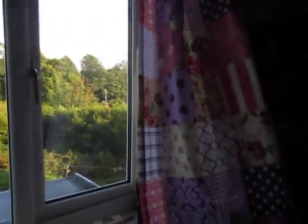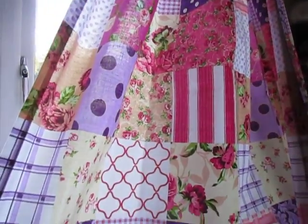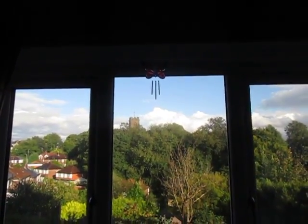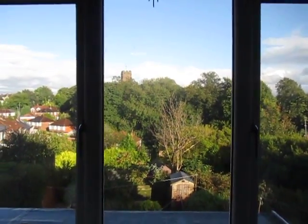But that's another thing. The curtains, I'll show you that curtain because it's easier to see. They're just imitation patchwork. And I've got my little... I don't know if you can see it or not. I don't think you can actually. The window's there. It's a little butterfly anyway, and it's made out of resin. It's not glass.